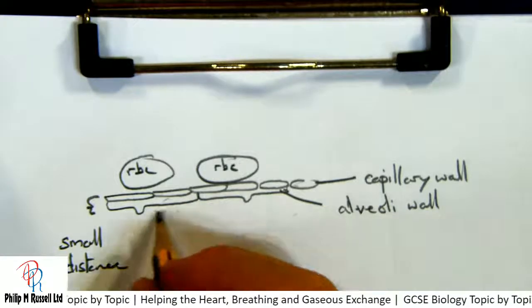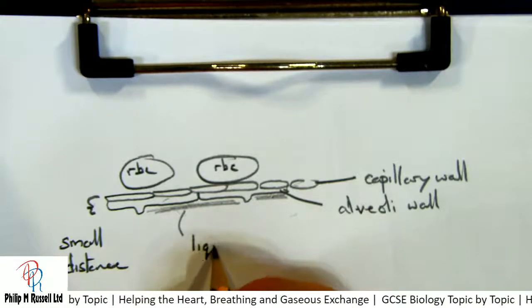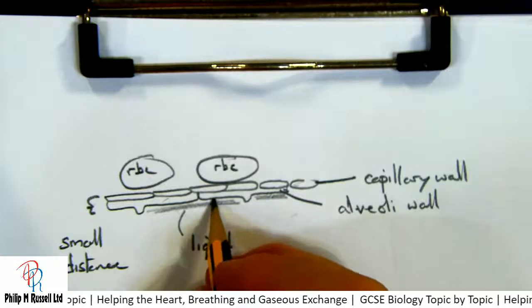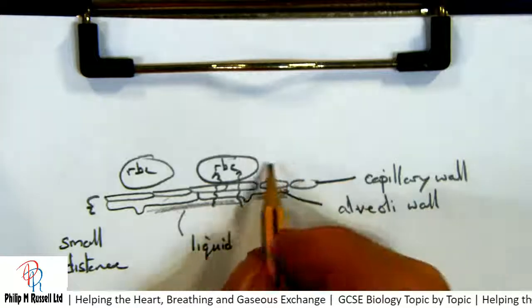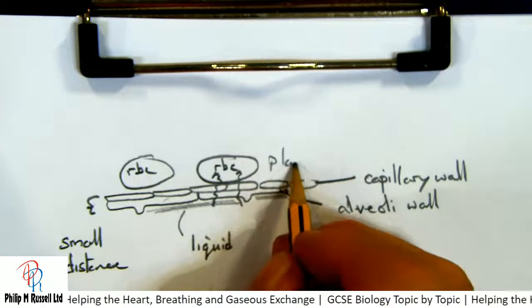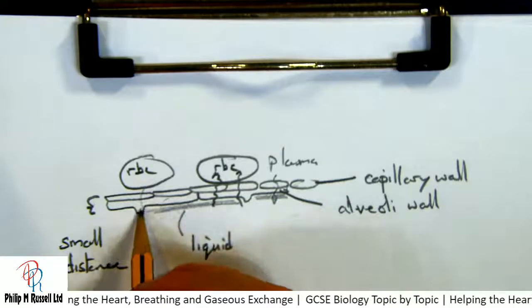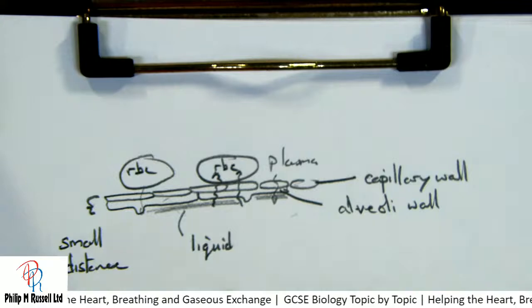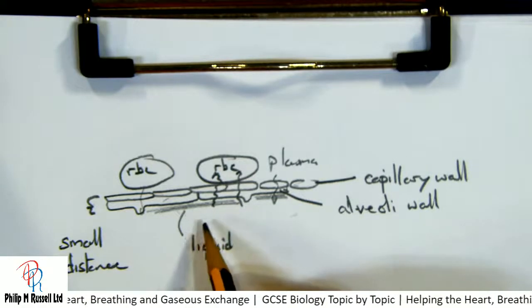And we've got liquid here. The liquid helps the gas dissolve into it and move across into the membranes. And here, anyway, we've got the plasma, which will also move out, taking some of the CO2 with it. So, all in all, very short distances for movement.